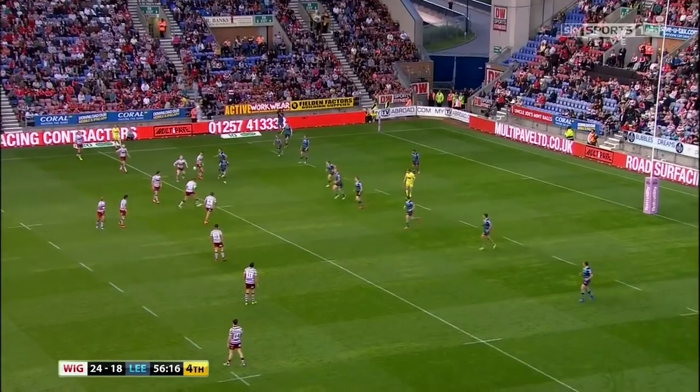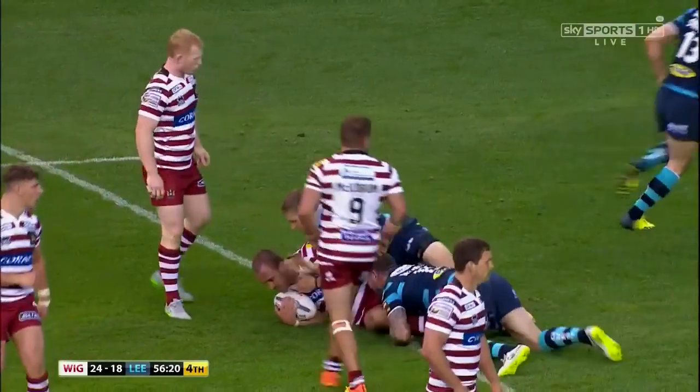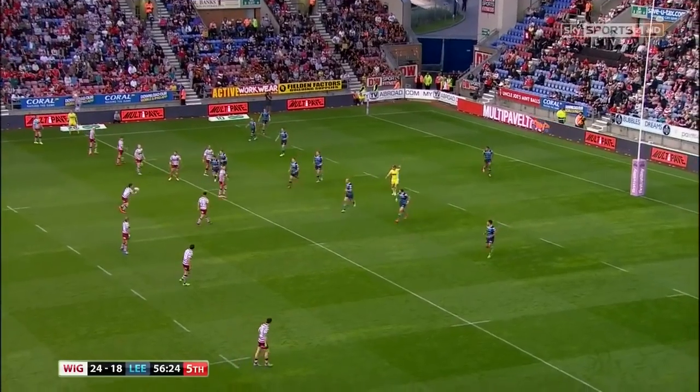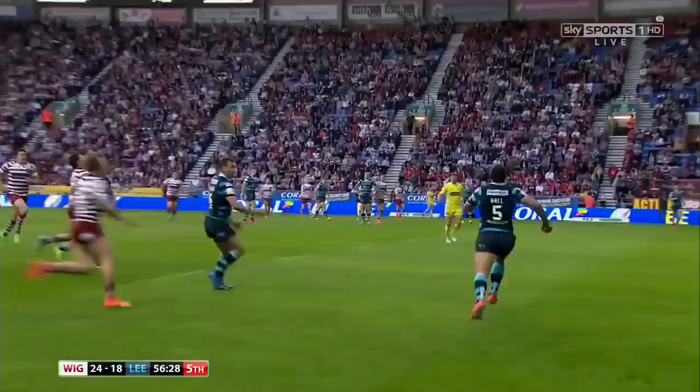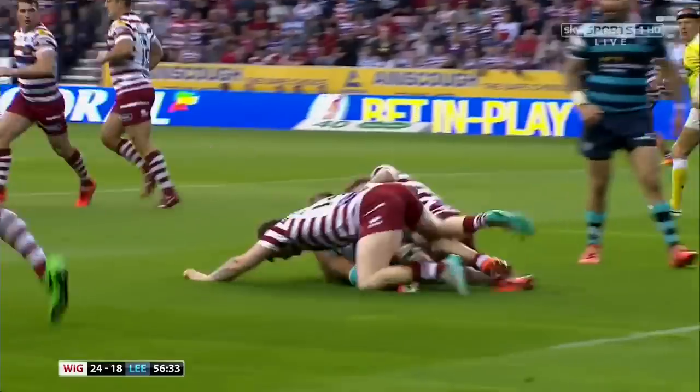Farrell. Here now comes Mossop. Good defence from Leeds. Wigan don't need to panic. It's on the last. Get it in the in-goal area. Try to get the 7. He's going into the core. Well, I'd have gone for the dribble. But he's gone for a high kick out wide, looking for Charnley, and only finds Ryan Hall.